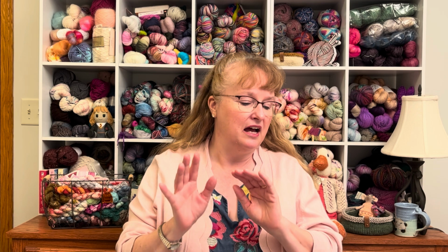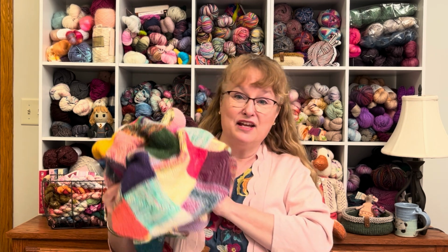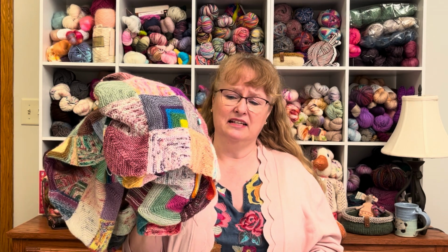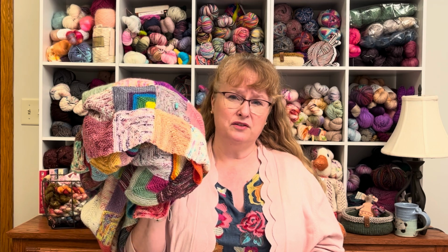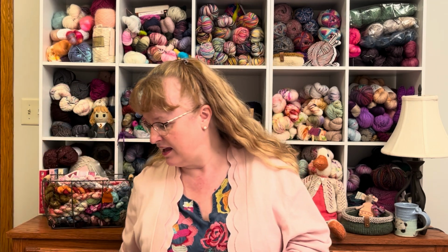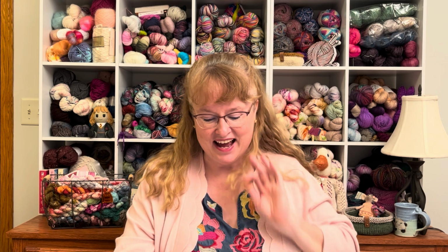You know, this is a good project. I'm really excited that I have made it, that I persevered and kept going with it. Now I just need to persevere to the end to get the border on. So that's one of my works in progress, but also completed squares. So very happy to have that work completed on that. I was definitely pushing myself to keep going on that.